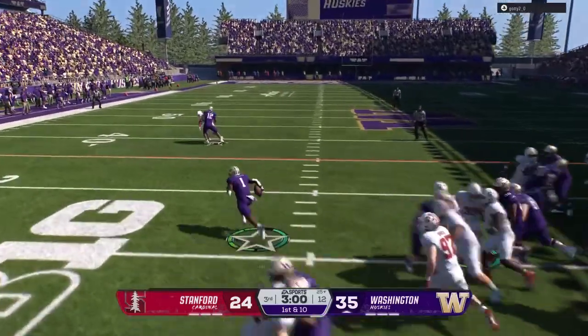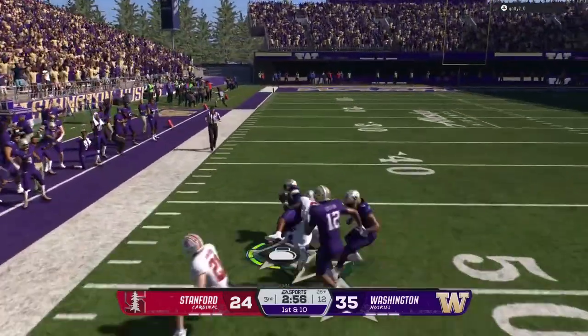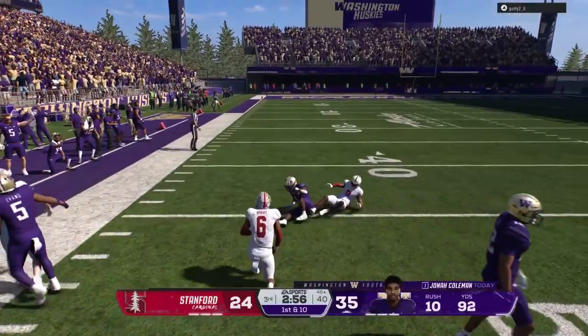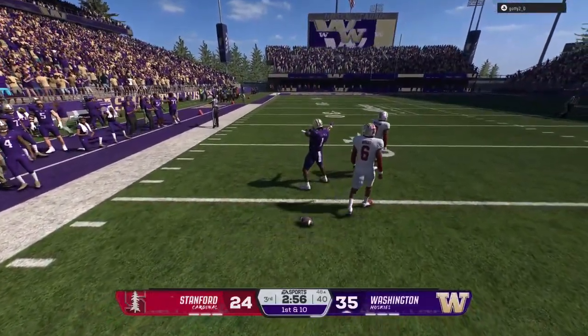Keeping it on the ground with the running back. Turning on the jets. Delivers the stiff arm. Really good job by everybody there. Well blocked, good run, and a first down.